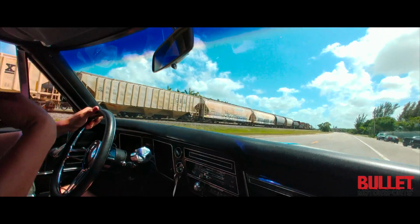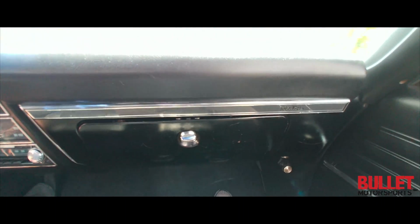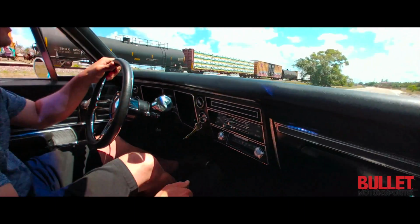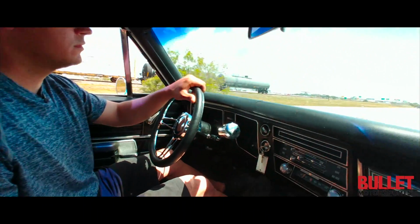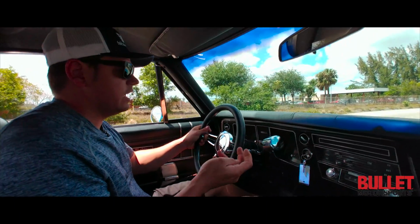I'm going to turn around, I'll give it a little bit of acceleration so you can see that it drives great, and I hope to hear from someone soon. All right, so we're going to give her full throttle so you can see how it feels.